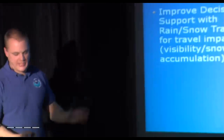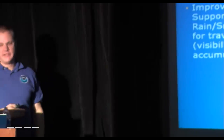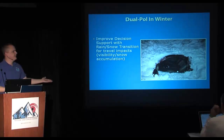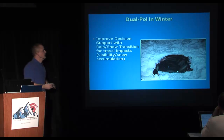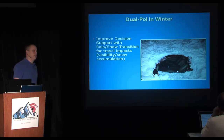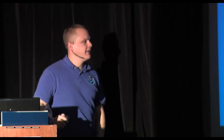But so, travel concerns: just figuring out where the rain-to-snow transition is, giving road crews a heads up that it's changing over here or it's still rain here. And especially for visibility, we saw that in the Wichita case. It wasn't a lot of snow, but the visibility drastically changed when it went from rain to snow, making travel conditions a little more difficult.